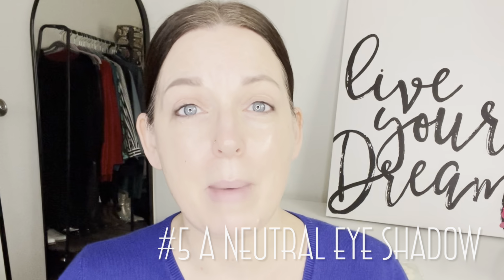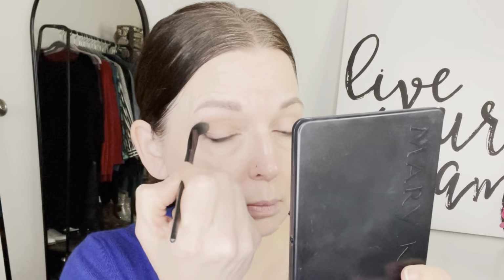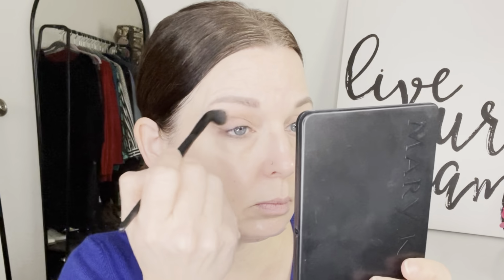So let me go ahead and tightline my eyes real quick, and then we'll come back and I'll do my eyeshadow. Okay, because this is my everyday going into the office look, I want it to be pretty neutral. I don't want anything super dramatic. So I'm just gonna use a medium tone matte brown for my crease. And I'm also going to take that same shade and I'm just going to apply it right underneath of the eye to create just a little shadow.